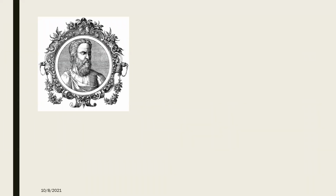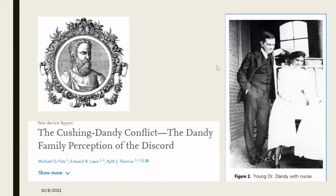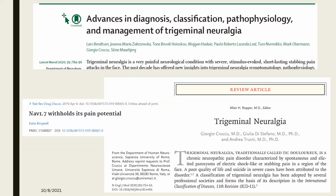Commonly, trigeminal neuralgia has been around for a long time, having descriptions since Vertigo to Dandy. And interestingly, one of the aspects that were part of that conflict between Cushing and Dandy was actually how to approach the trigeminal nerve. Recent publications in the Lancet, New England Journal of Medicine, and Nature point out the importance that this pathology has to the medical community.